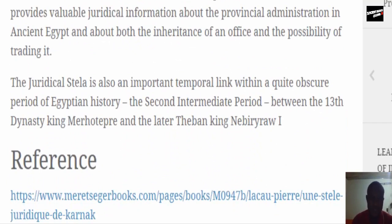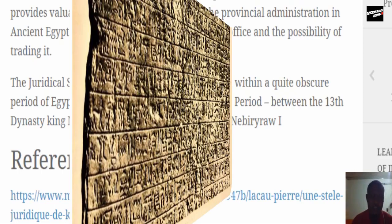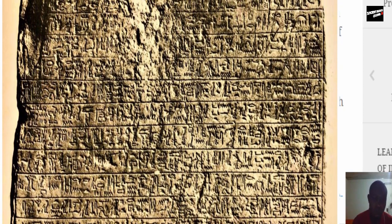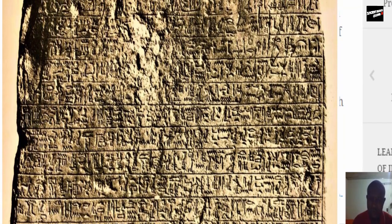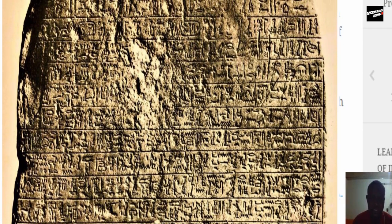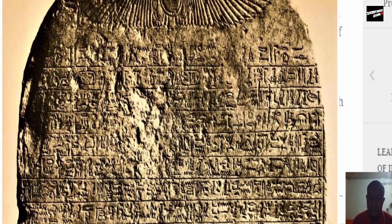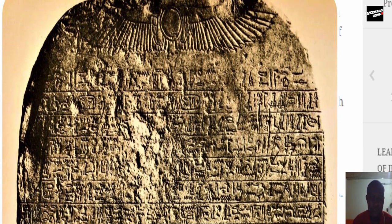The monument is considered one of the most important of its kind because it provides valuable judicial information about the provincial administration in ancient Egypt and about both the inheritance of an office and the possibility of trading the office. The Judicial Stele is also an important temporal link within the quite obscure period of Egyptian history, the second intermediate period between the 13th dynasty, King Menhotep I, and the later Theban king Nebiryraw I.